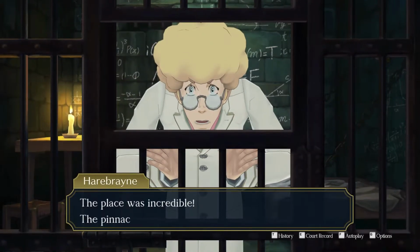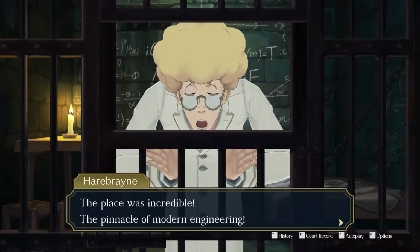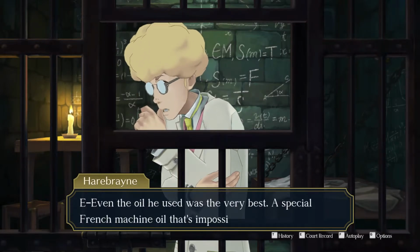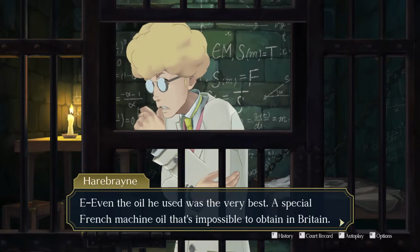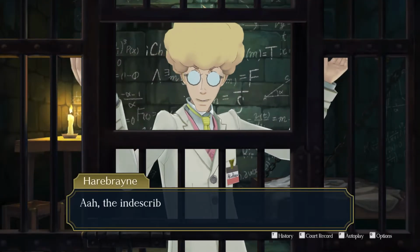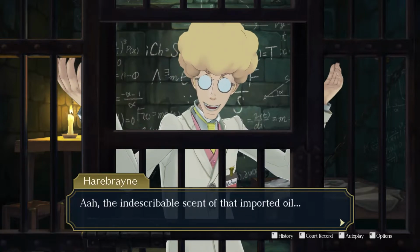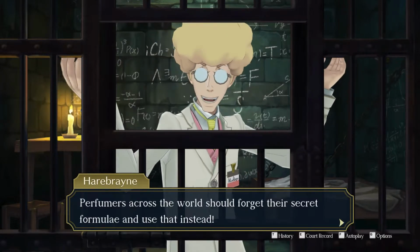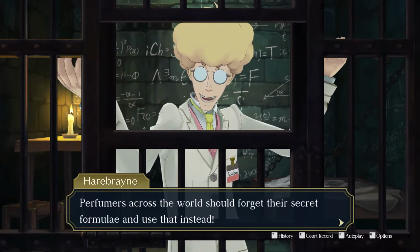The place was incredible, the pinnacle of modern engineering. Even the oil he used was the very best. A special French machine oil that's impossible to obtain in Britain. French, you'll say. Ah, the indescribable scent of that imported oil. Perfumers across the world should forget their secret formula and use that instead.